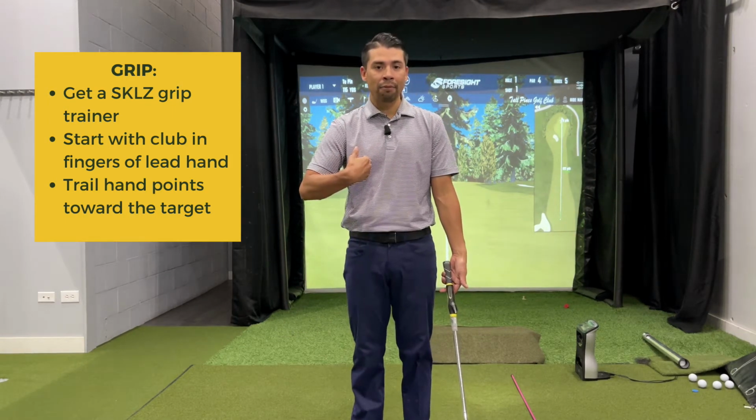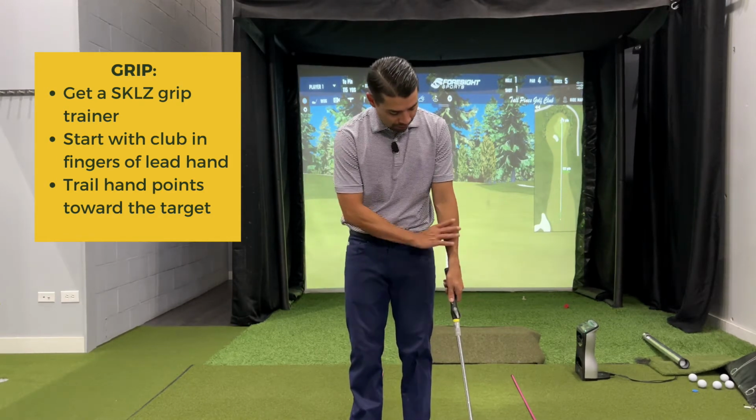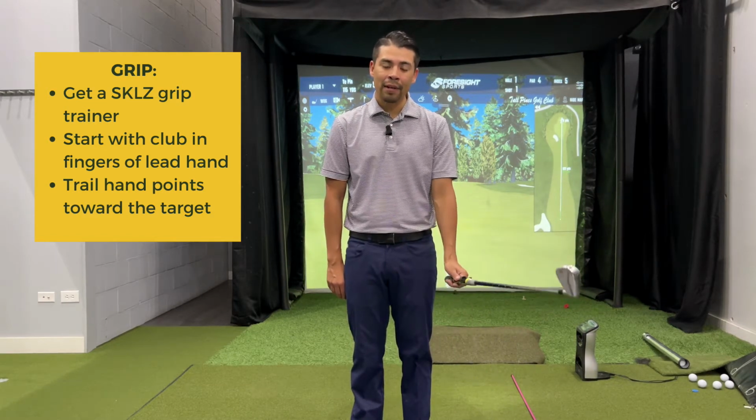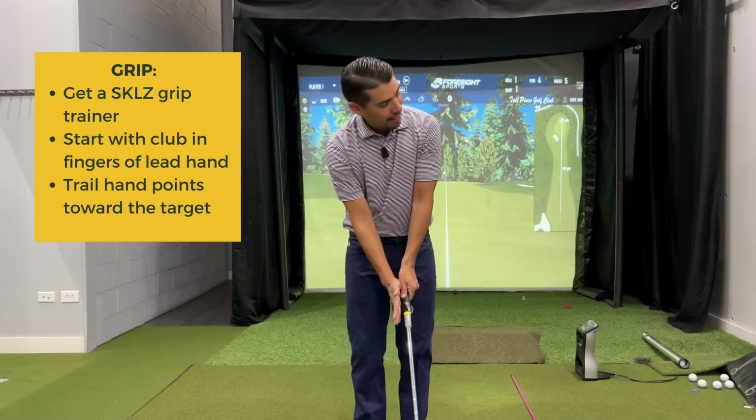So as a right-handed golfer, my lead hand is my left hand. So we'll put it in the fingers, just similar to how our arm and hand would hang naturally. Should be able to hinge it up and down. And then you'll take your trail hand, my right hand, and we're going to have it face the target.